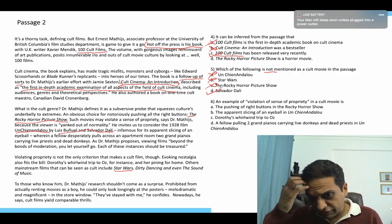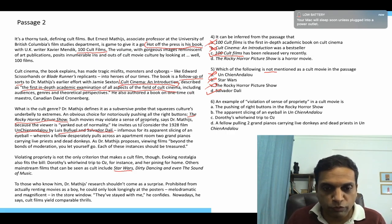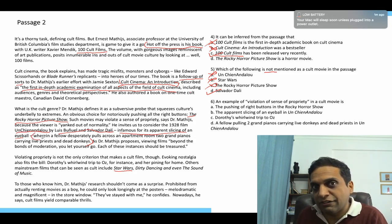Six. An example of violation of sense of propriety in a cult movie. Such movies may violate a sense of propriety because the viewer is yanked. So here he's giving an example of a movie violating a sense of propriety. The movie is Un Chien Andalou. I hope I'm pronouncing that correctly. This is an important line, infamous for its apparent slicing, wherein a fellow desperately pulls across an apartment room two grand pianos carrying live priests and dead donkeys. This is the example he's giving.